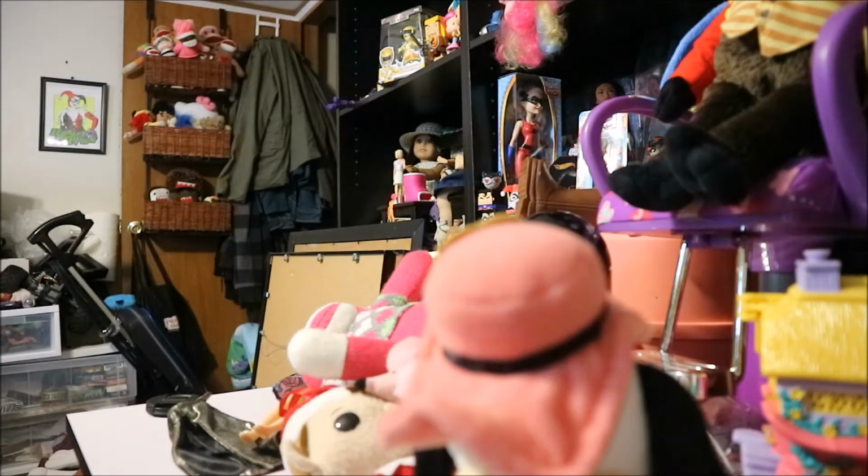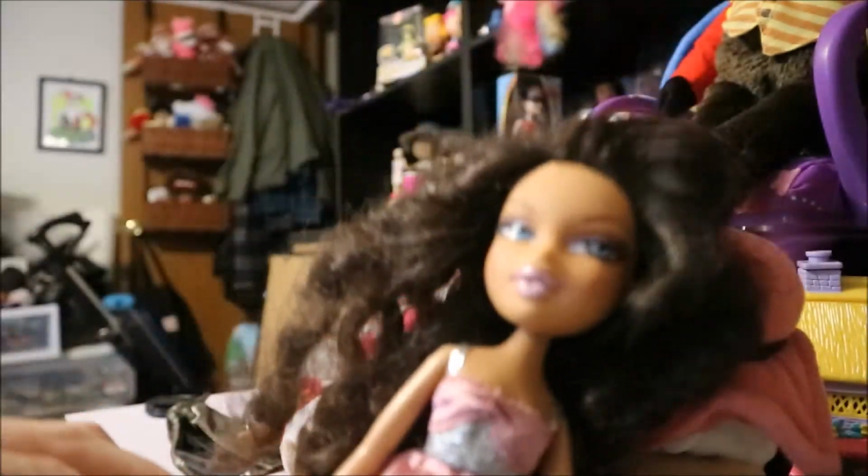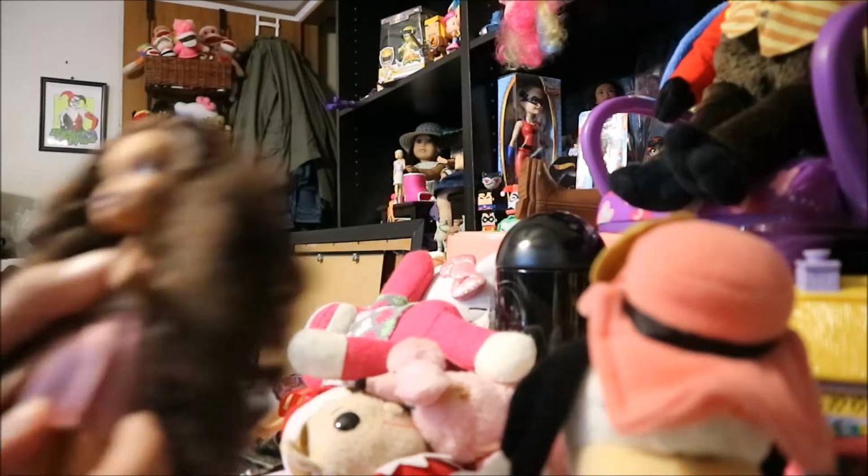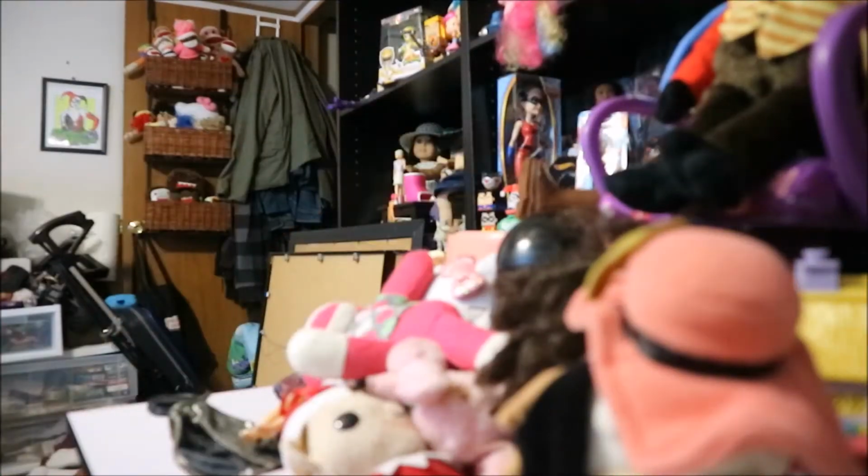And then, oh, I found this Bratz doll. I don't know if she's a lost cause or not. Her hair is really matted. We'll see. This is going to be a big undertaking to get her looking good. I believe this is a Yasmin, because she has her little mark right there. So I think that's a Yasmin.